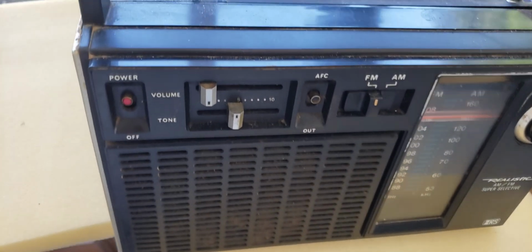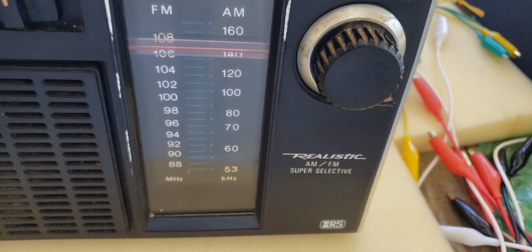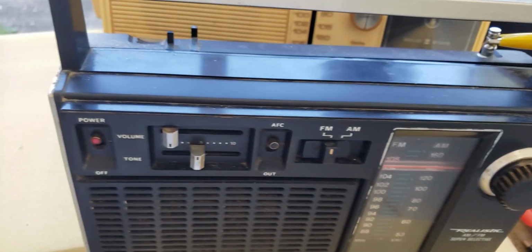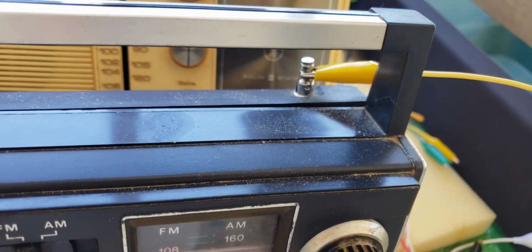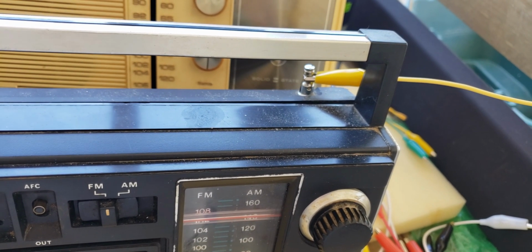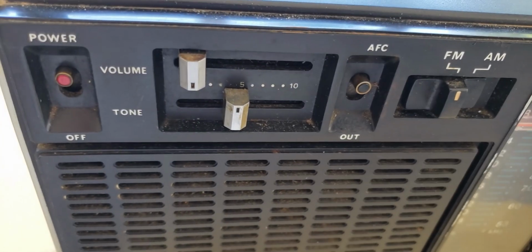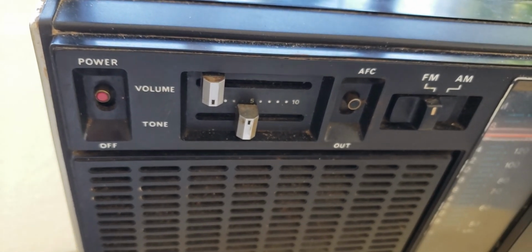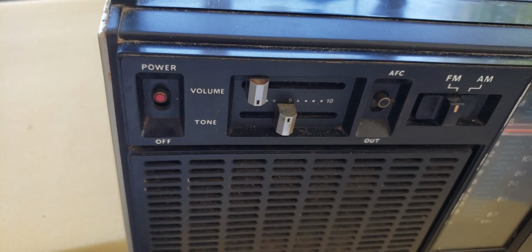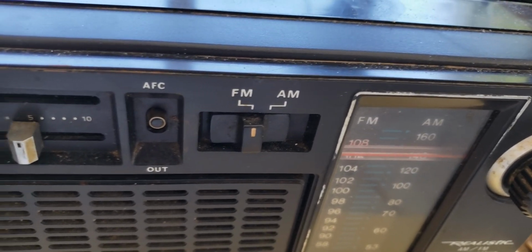And then there's this one, which I was listening to yesterday. This is an 80s Hong Kong built Radio Shack AM FM, super selective. You can see the antenna is missing. I could probably correct that, but I'm thinking it's kind of pointless. It works just as well with a clip lead on it. Actually works better with a clip lead. It's got the sliders, which makes it probably early to mid 80s. You got a volume, tone control. There's the power on and off button, AM, FM, AFC. That's it. That's what you got.